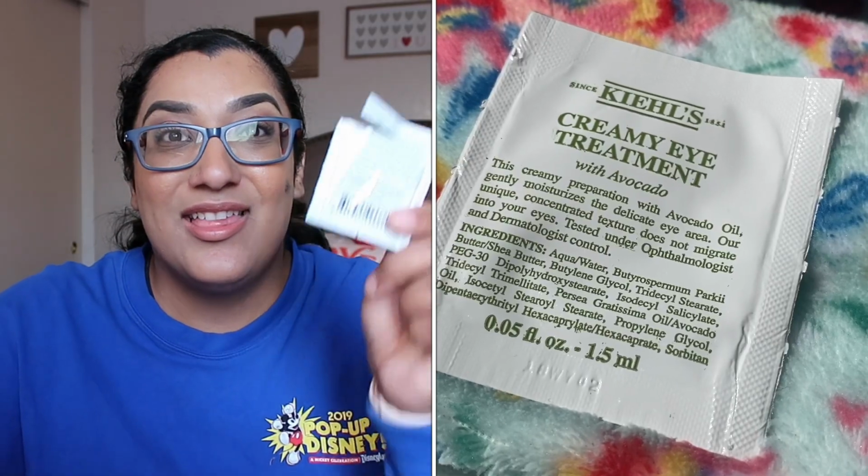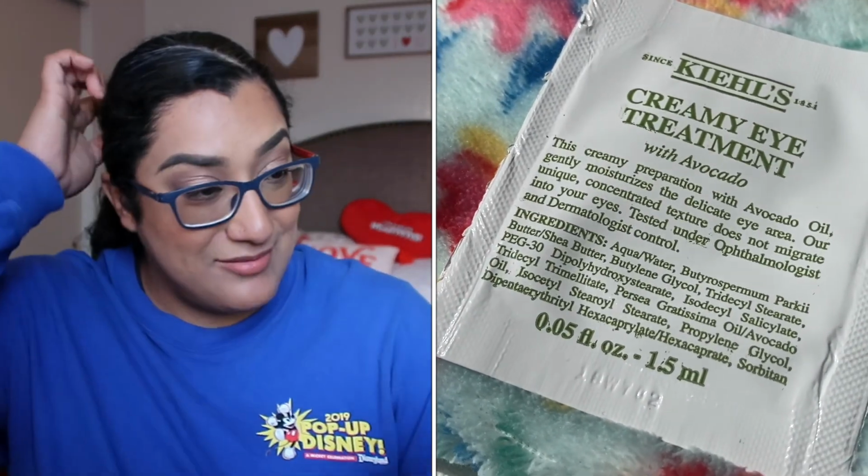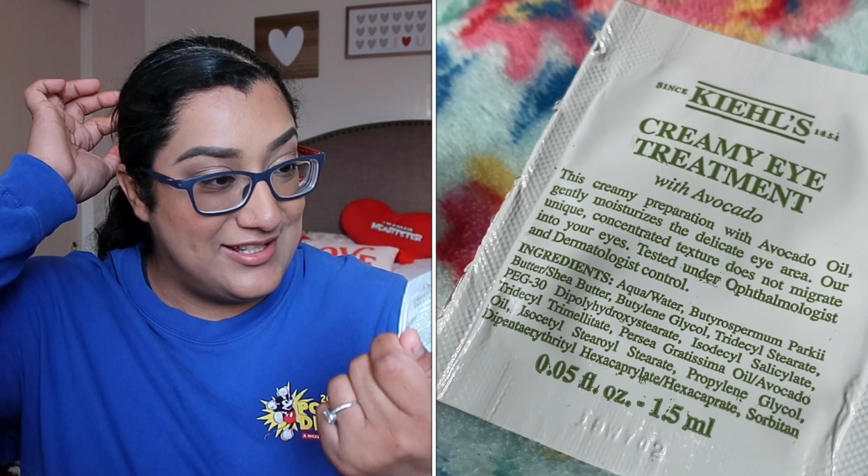And then I'm like, wait a minute, I tested that creamy eye treatment from Kiehl's. So I run to my vanity and I'm like, oh my god, was it that? I pop it out, I look at it again and I was like, this is what I used. This is exactly what I used. And I was like, this is magical. This is magic. How much is this?